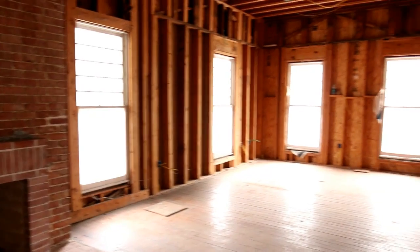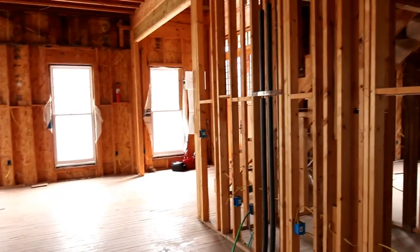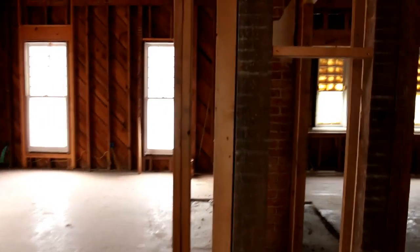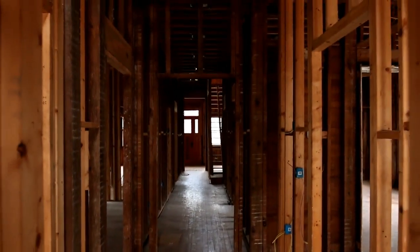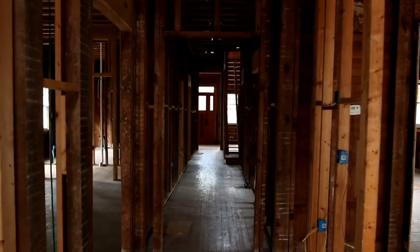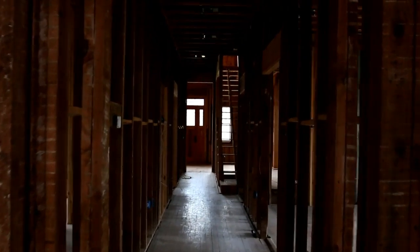So that is what we are trying to figure out now, and I'll give you one more look. So there's the front staircase, and then here is the really long hallway that I was talking about. It runs the entire span of the house, and then there's a back staircase that you can see. So if we did get rid of the front, we would have to widen the back staircase all the way across to be able to get furniture up it and things like that.